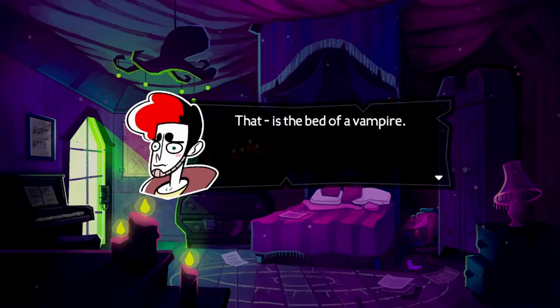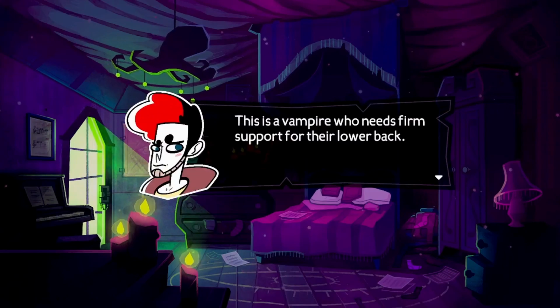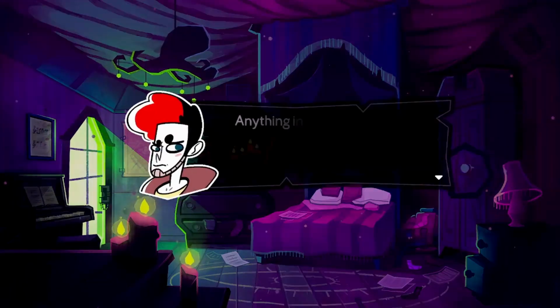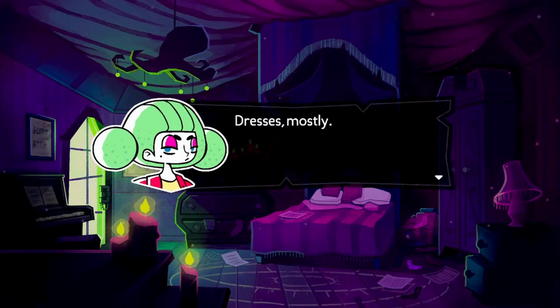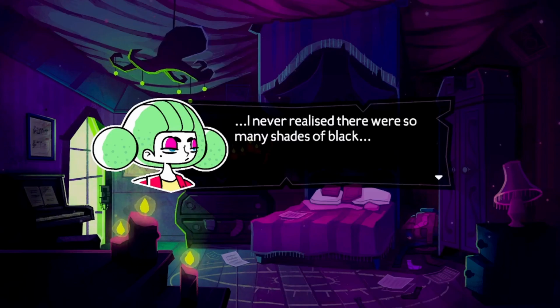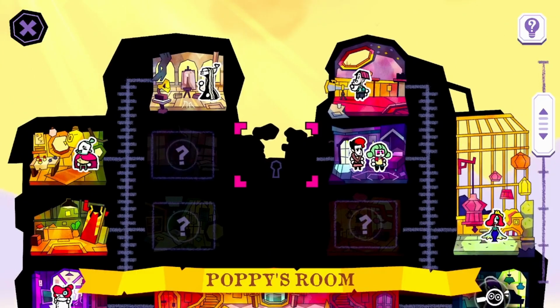That is the bed of a vampire. I thought vampires slept in coffins. This is a vampire who needs firm support for their lower back. That's actually kind of funny. Anything in the wardrobe? Dresses mostly. I never realized there are so many shades of black. It's interesting. Oh, so there are 2 rooms here. Because there has to be one here too, right?